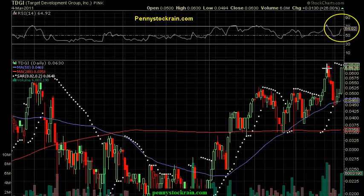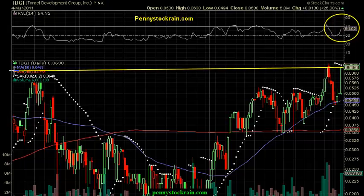All right, here is, of course, a nice little resistance area that we hit last Friday. Oh, nice volume too. We'll discuss that a little bit later as well. So we want to watch this. We want to see a break above this to confirm a breakout. We already have the breakout volume, which is one of the indicators that we are looking at.